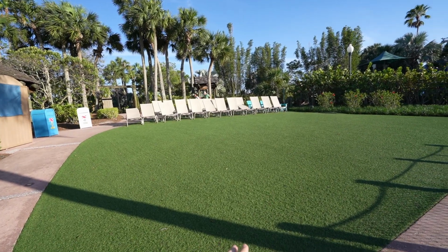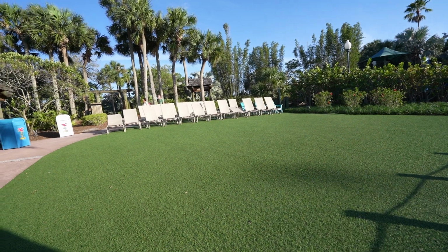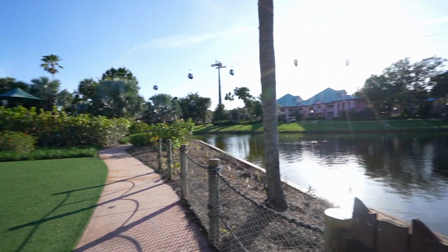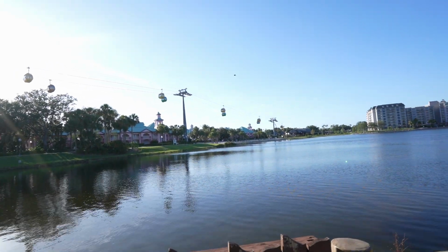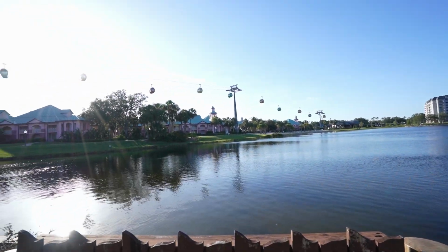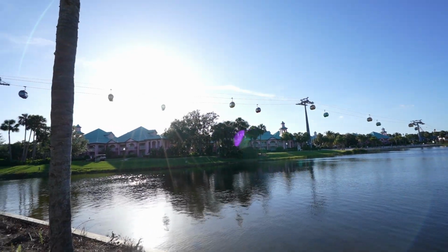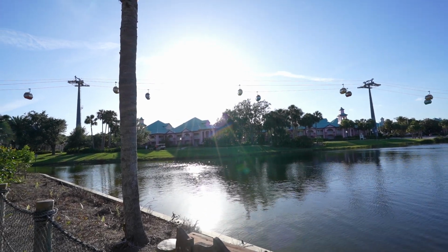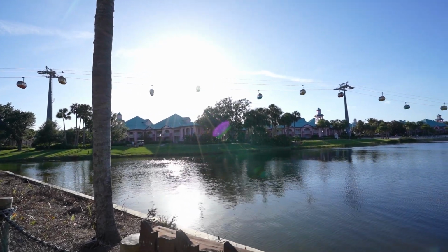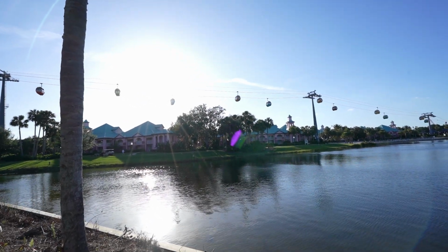Over here, there's just some normal grass with some chairs if you just want to relax. Maybe have a picnic out here as you're staring at what I told you is going to be a beautiful sunset in the evening, guys. This is definitely the place to be if you want to see an amazing sunset. You're going to have these Skyliners going overhead. You're going to be able to see the sun going right behind the hotel right over here. I mean, it's fantastic, the view. I can't reiterate enough how great of a view this can be.